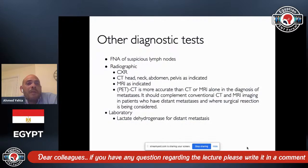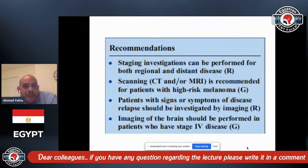Other diagnostic tests: if you have a lymph node, you will do an ultrasound-guided FNA, or you can do a chest X-ray or a CT of head, neck and abdomen, and MRI if there is neural involvement or metastasis. PET CT scan is more accurate than CT scan or MRI in diagnosis of metastasis. You will do some laboratory tests like lactate dehydrogenase for distant metastasis. Recommendation: staging investigation can be performed for both regional and distant disease. Scanning with CT and MRI is recommended for patients with high risk melanoma. Patients with signs and symptoms of disease relapse should be investigated by imaging. Imaging of the brain should be performed in patients who have stage 4.